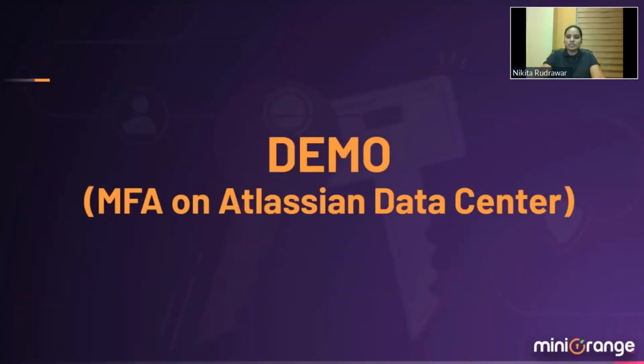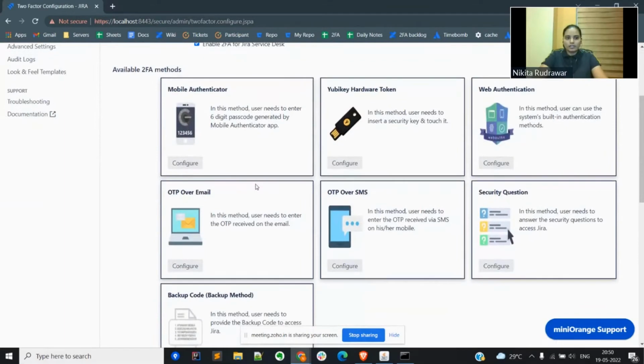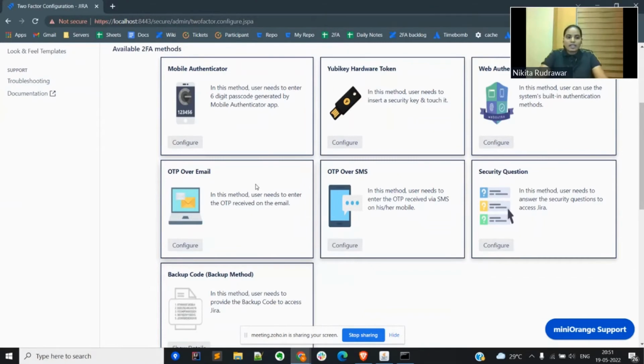Now let's take the demonstration of the 2FA plugin for the data center and server. Yeah, so this is the admin dashboard of our data center and server MFA plugin. In the first section, you can see there is an option to enable 2FA for your Jira software and for your Jira service desk. If you scroll down, you can see all the MFA methods that we support in the DC app. So the admin who is currently logged in can also configure any of these methods for himself.